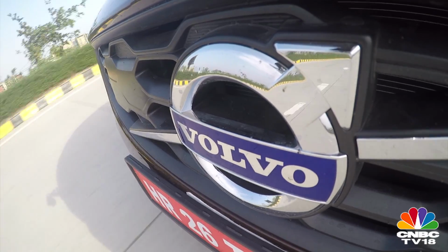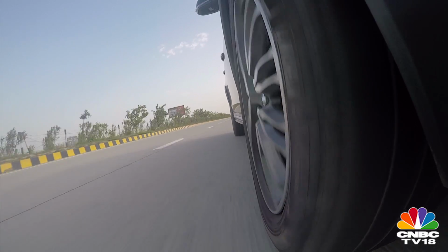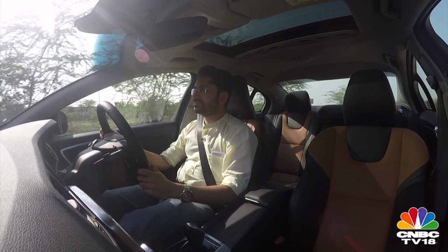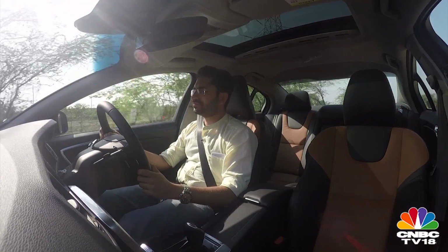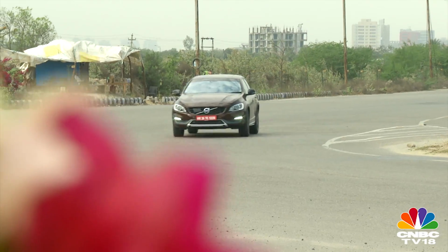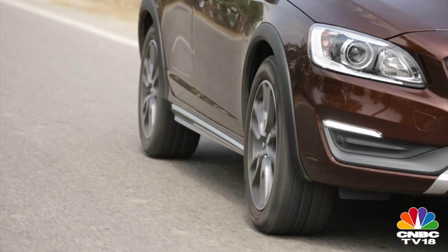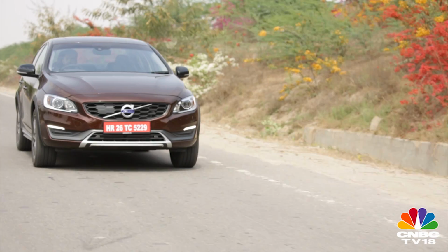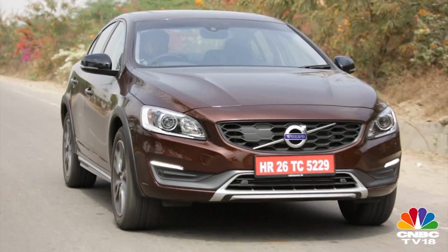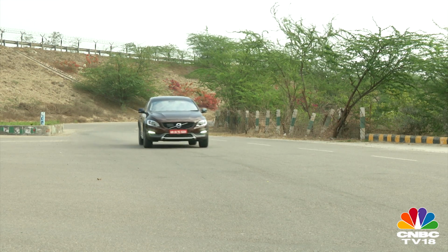So what of the different variants? Well, there's just one actually, the Inscription Trim, which comes loaded with all the features and safety equipment offered in the standard S60 as standard. So Volvo has certainly added some value to the S60 with the Cross Country variant. It now looks better, is more practical, and basically has more appeal. And at an expected launch price of about 40 lakhs, it has great value as well.